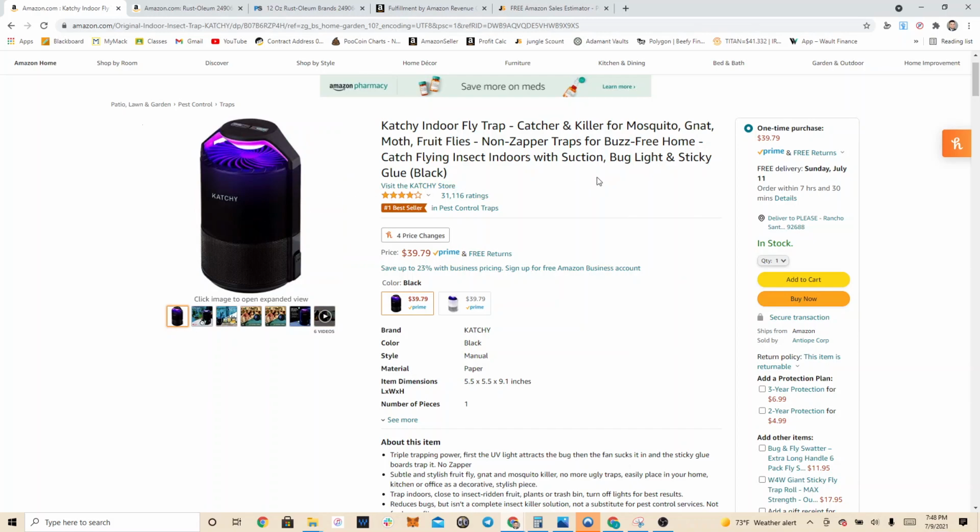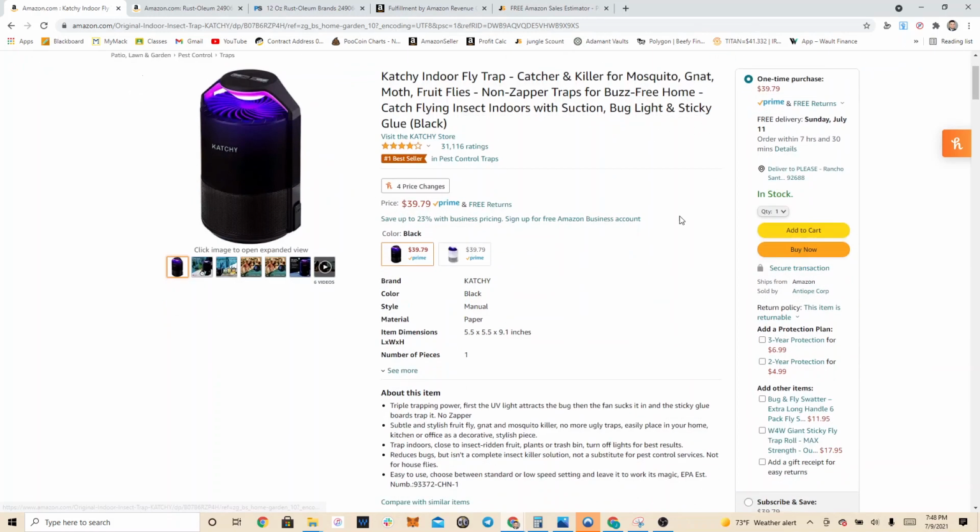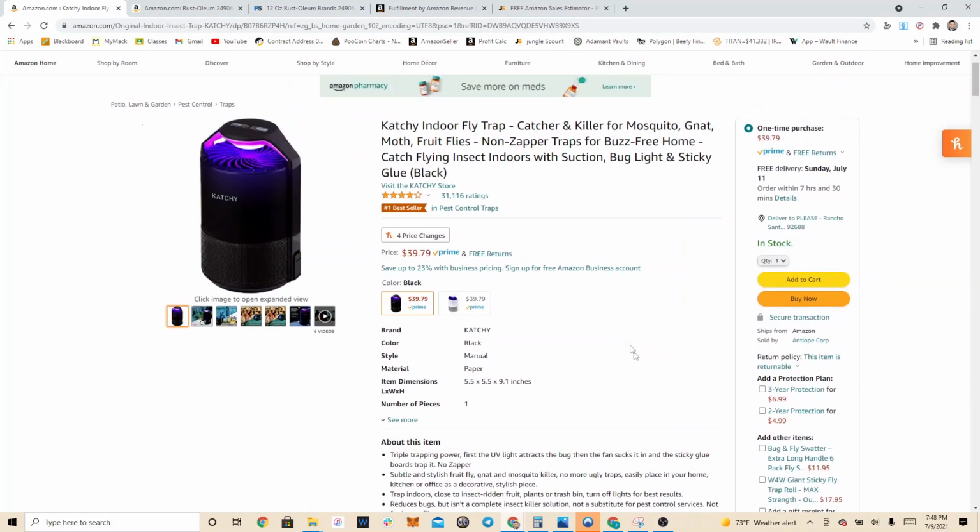So flycatcher, got it. Price right here. So in order to identify that it's being sold by FBA, you have to look at where it ships from, where it is shipping from. Sorry.